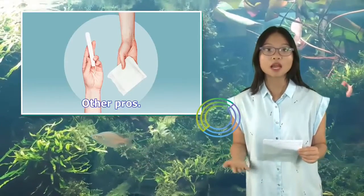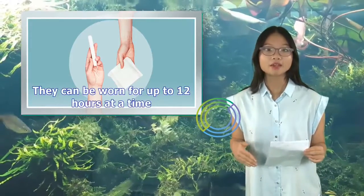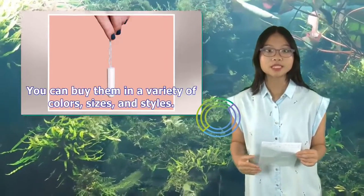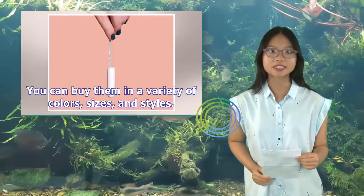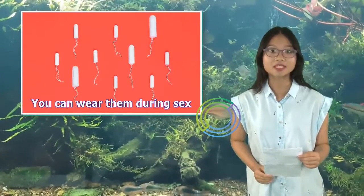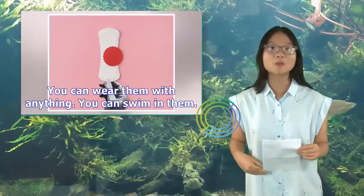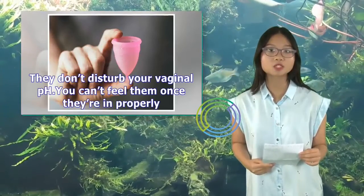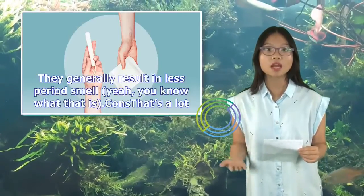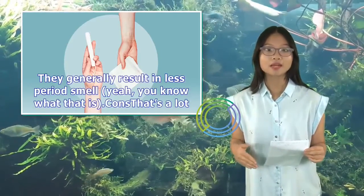Other pros. They can be worn for up to 12 hours at a time. You can buy them in a variety of colors, sizes, and styles. You can wear them during sex. You can wear them with anything. You can swim in them. They don't disturb your vaginal pH. You can't feel them once they're in properly. They generally result in less period smell. Yeah, you know what that is.